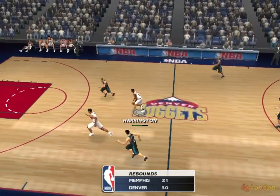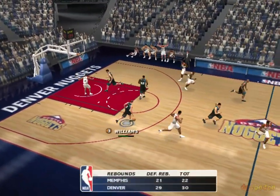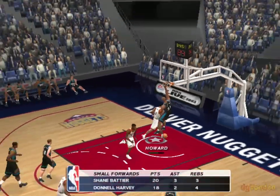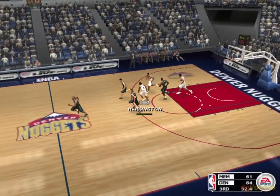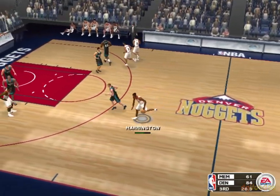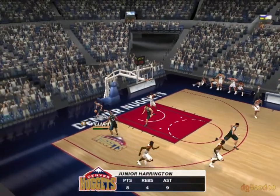Harvey picks it out of the air. Get ahead of it. No! Williams boards it. He's got the 2-on-1 and is pushing the ball up in a hurry. What a great dunk. Oh, he owns this place now. That was a sick two-handed jam.